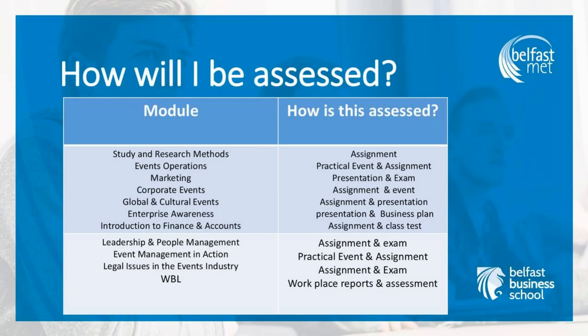The next 4 modules then are in semester 2, and that's simply because 2 of them are half modules. The first one there, corporate events, again, there will be some type of class activity or event. Normally it could be a conference, but again, it just depends on the class. And there's also an assignment to go with that. Then global and cultural events is quite a broad module and it covers all the different events from festivals to sporting events. And again, it's assessed via an assignment and also a group presentation.